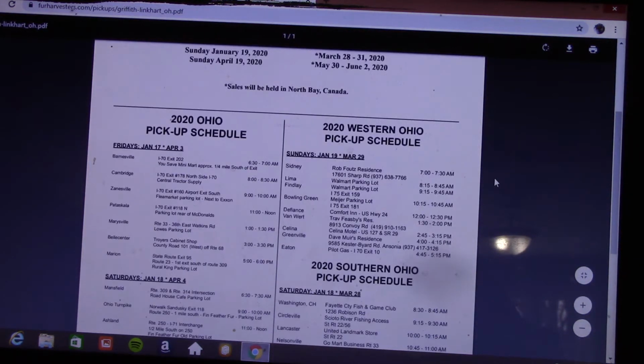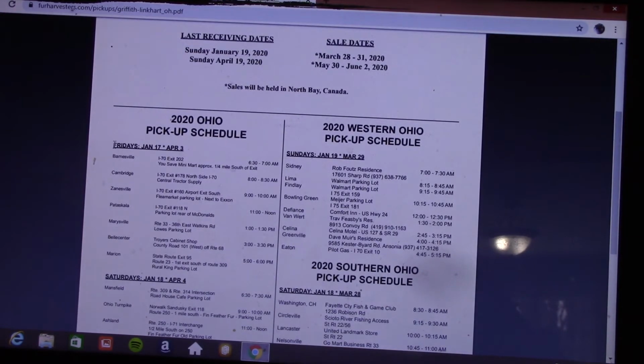We'll pick another one. Ohio. Same gist as the Canadian one. Ohio has a pickup schedule that gives you the dates, January the 17th and April the 3rd. If you lived in Marion, you are going to go to State Road Exit 95, Route 23, between 5 and 6 p.m. And that's where you're going to take your furs to.